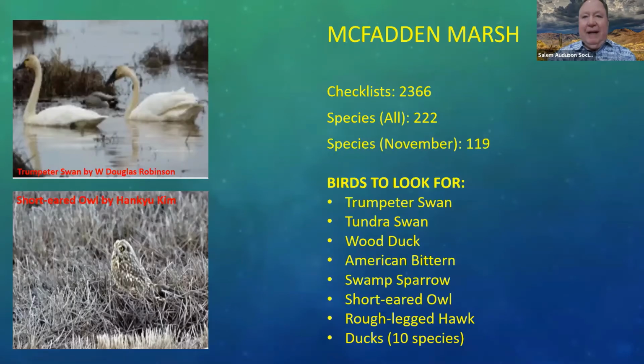So the first stop we made was just off Bruce Road at McFadden Marsh. You can see short-eared owls here too. And duck species. Quite a few checklists, and it's pretty popular. You can see 222 species, probably about the third top place on the refuge. 119, over half the species you can see in the winter and in the month of November.